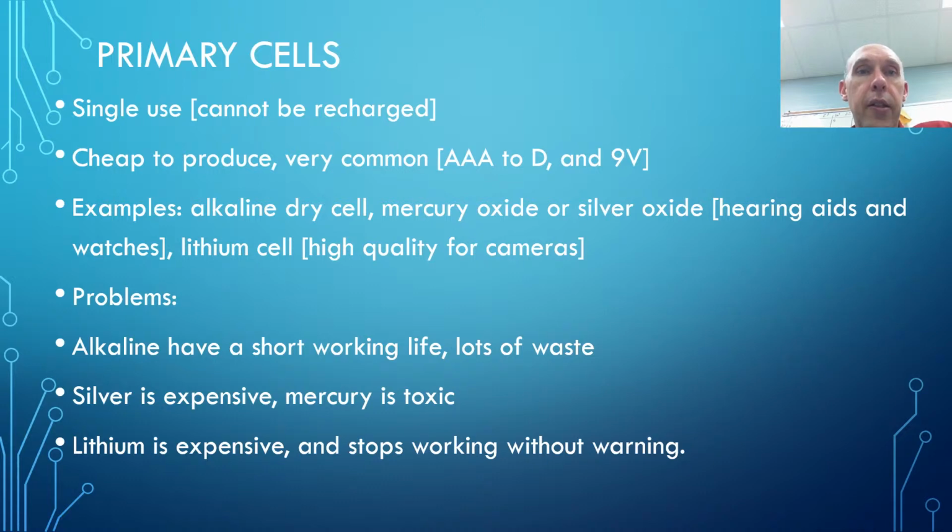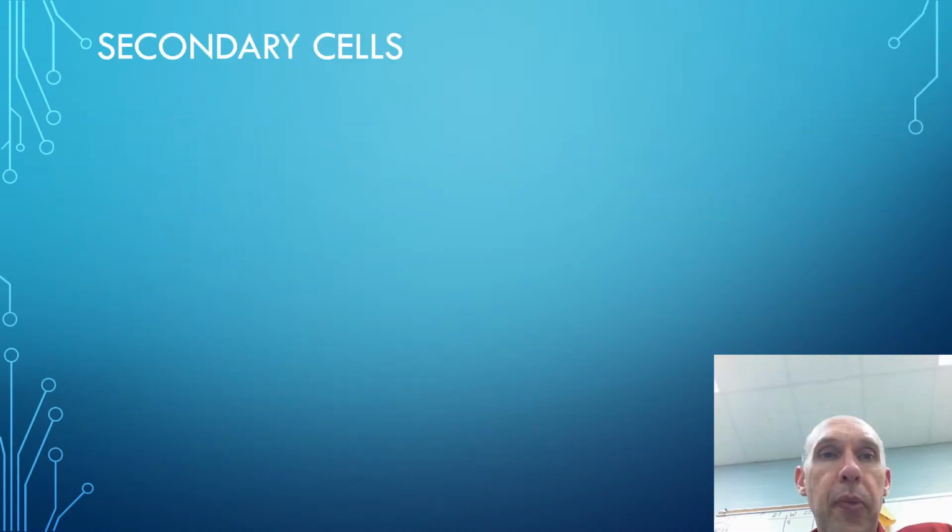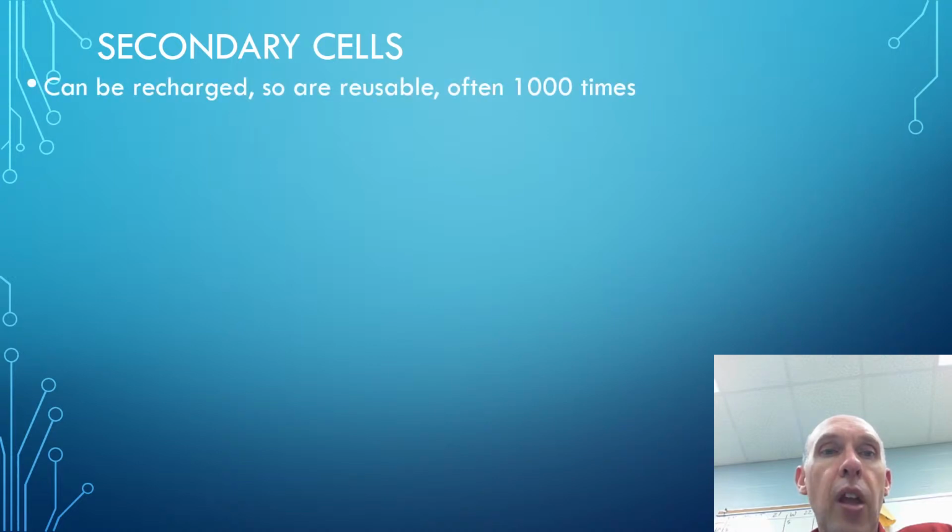Moving on now. Next we have secondary cells. These can be recharged, so that distinguishes primary from secondary. Secondary can be recharged, primary can't.